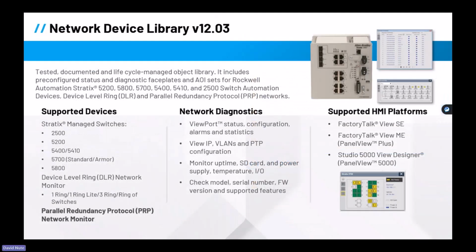Then the network device library. So this is the library that supports the Stratix switches. We got a recent refresh of this that's now available. So this includes all of the new Stratix switches, like the 5800s and the 5200s, as well as the ones that have been out for a while. There's a new PRP monitor. So if you've got a parallel redundancy protocol network design in your system, there's a specific PRP monitor that monitors the status of those in case one of the LAN A or LAN B was having issues.